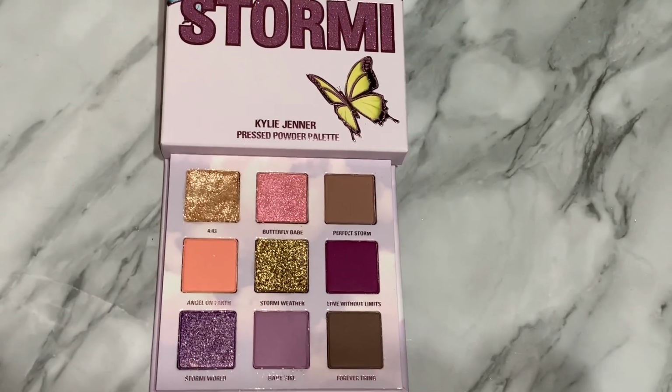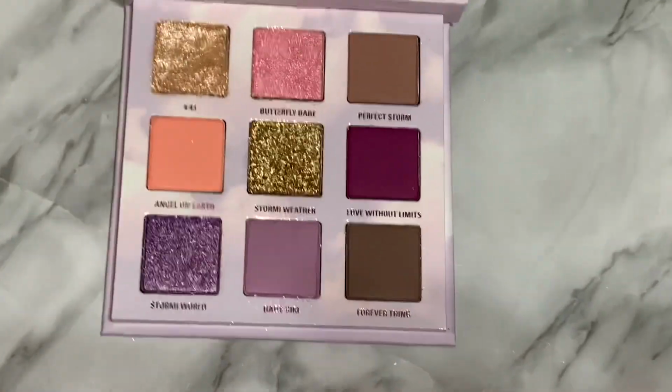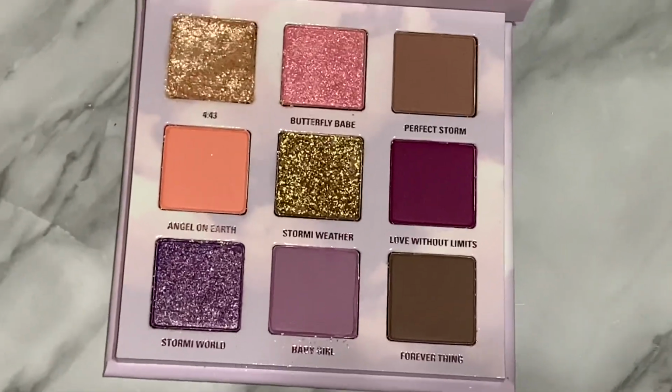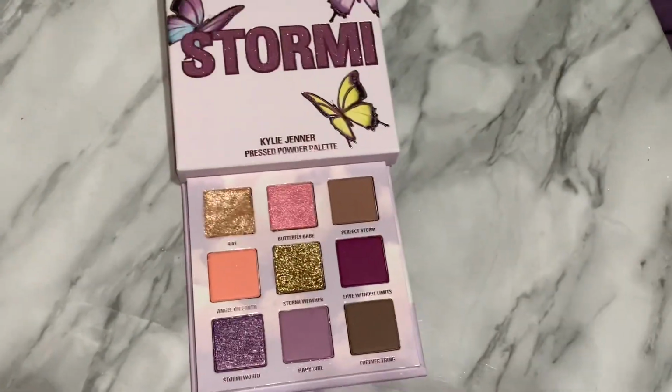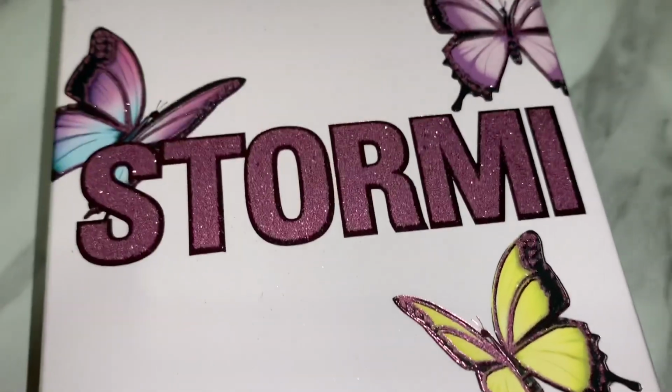Hey everyone, so today I'm going to be swatching the new Stormi eyeshadow palette by Kylie Cosmetics. This is such a pretty palette, and since I picked up a few things from the collection, I thought I would swatch it for you guys. So, if you want to see swatches and my overall thoughts, just keep watching.